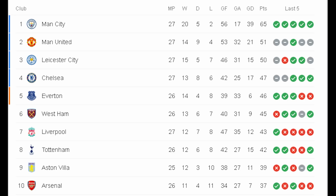Leicester in third on 27 games, 50 points. So just one behind United. Chelsea on 27 games in fourth on 47 points now. We're 3 points behind Leicester, 4 behind United. So this is very achievable now in terms of second place.